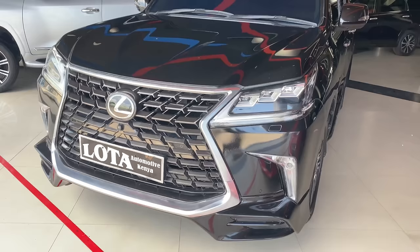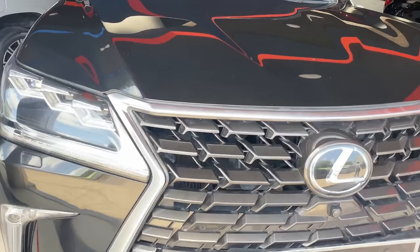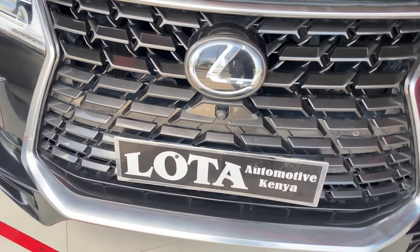So the grill is the signature of Lexus in terms of design. Watu wamesema hii grill sa zingine haikai poa, ni kubwa sana, wangepunguza, but who are you to complain bana when the designers have done their work? I love the chrome, the shape of the grill actually runs and really hugs the front, and the car looks very aggressive. Inakaa poa sana.